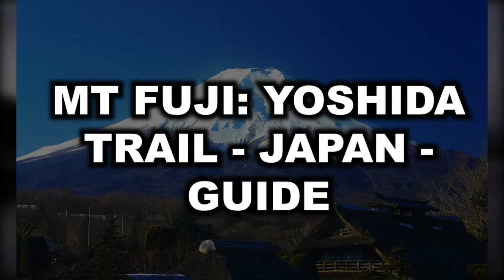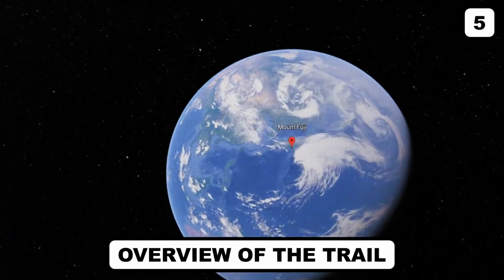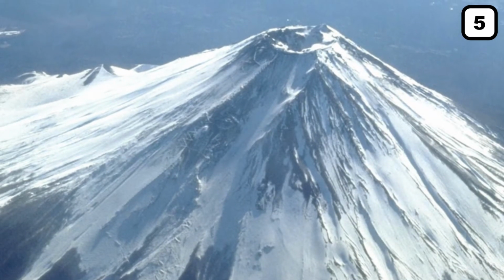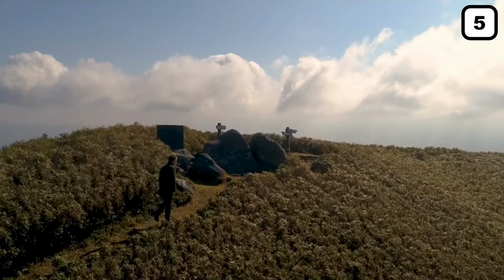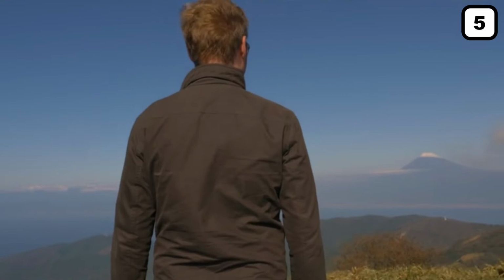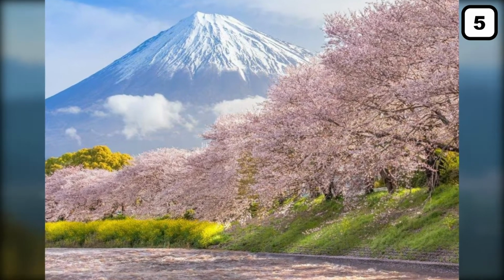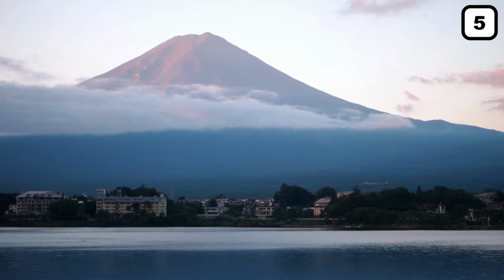Now let's have a look at the Mount Fuji Yoshida Trail Japan Guide. Number 5. Overview of the trail. The majority of the mountains in Japan are part of mountain ranges, but Mount Fuji, on the other hand, rises alone in the sky. This well-proportioned cone-shaped mountain, located virtually in the heart of the nation, on the prefectural boundary between Shizuoka and Yamanashi, has been adored by the Japanese people since ancient times and is a well-known emblem of Japan and other countries.